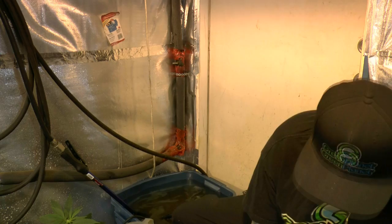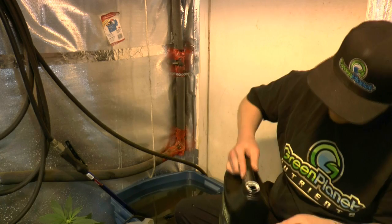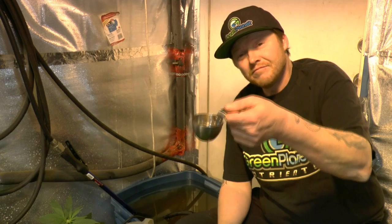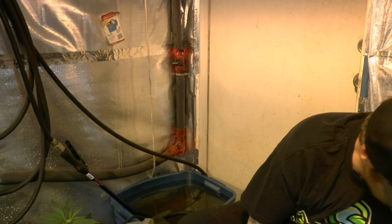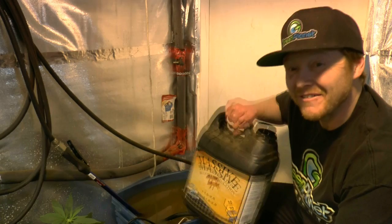Brand new bottle. ProCal. We'll do our first heat with that, and then we're going to do Massive. Now Massive is pretty heavy. It's a feeder. It's 20 mils per gallon. I realized I didn't have enough Massive in that container, so I had to get a Massive container of Massive.